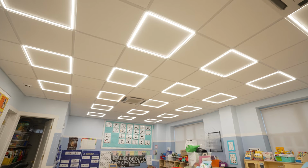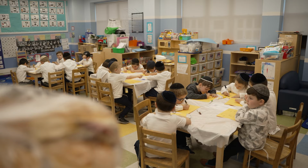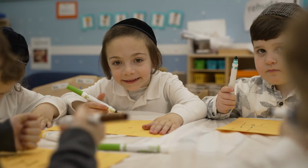Here we are in the kindergarten classroom of Yeshiva Katana Tar Vodaath. We have renovated the classroom from top to bottom. New floors, new walls, new ceilings, new air conditioning systems. So when they come to our classroom, it's bright, it's fresh, it's geschmack. The boys have a geschmack day and they enjoy their learning.